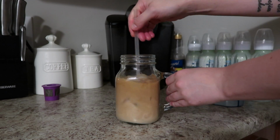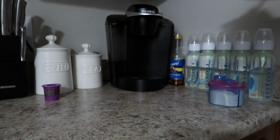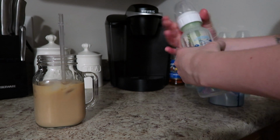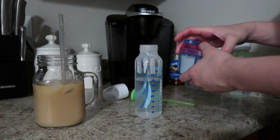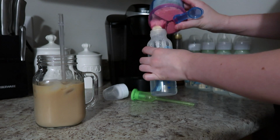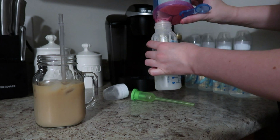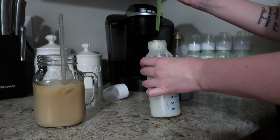So first of all, I will make myself a coffee. Today I was feeling like iced coffee, so I made myself a glass of that, and then I prepared Ava's bottle before she woke up so that it was ready to go. I prepare all of her bottles and her formula dispenser the night before so that it's really easy for me to do in the morning.